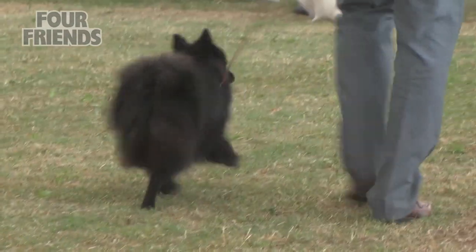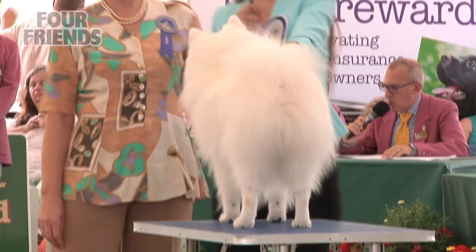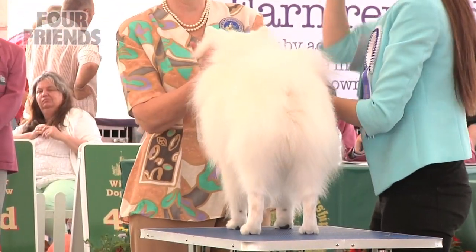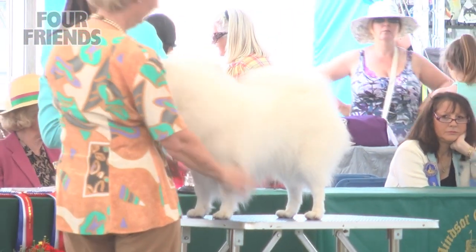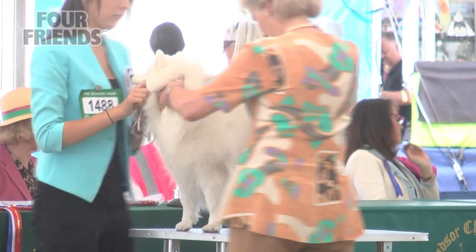On the table now, we see the Japanese Spitz, another breed judged today by Lisa Moyer. This is a male, number 1488. Distinctive in its stand-off, brilliant white coat, this contrasts with its black pads and nails, the black nose and very dark eyes.